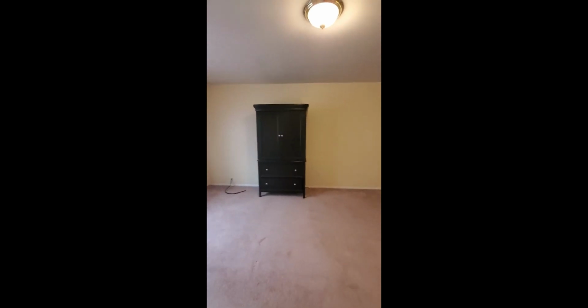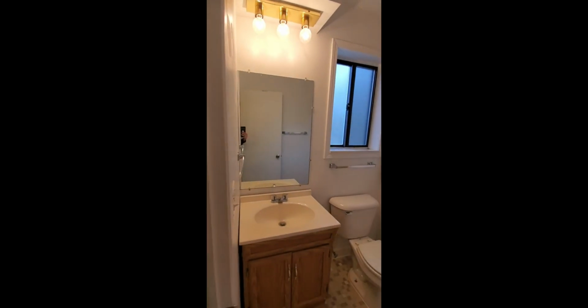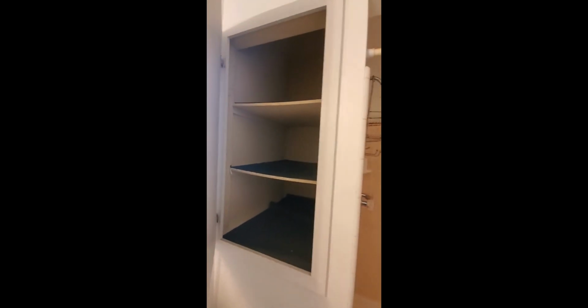The master bedroom is large enough to fit a California king as well as other furniture comfortably. It features a great built-in desk. And a massive walk-in closet. Here we have the master bathroom. It has a stand-in shower, under the sink storage, and a bigger storage area.